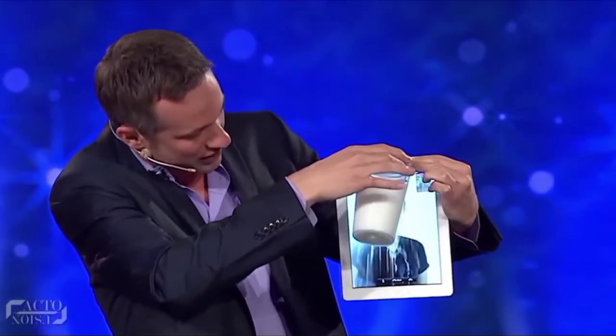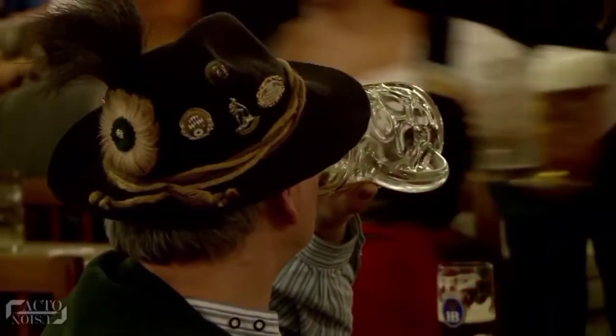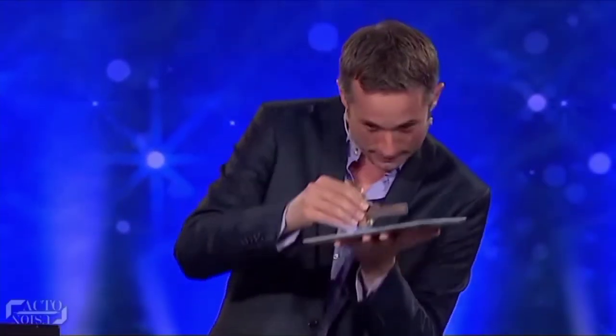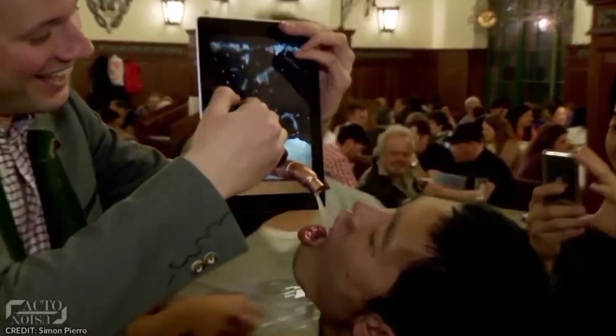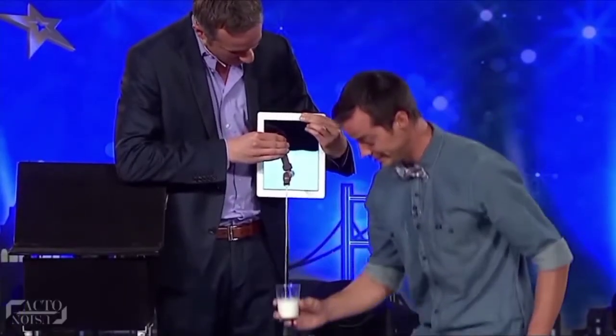Moving on to the next part, he calls his friend on FaceTime and pours a glass of milk over his friend's head, all through FaceTime. And finally, he goes on to perform the famous beer magic, in which he fits a drinking tap onto the screen and calls upon a person to collect and drink the beer, all of which comes from inside the screen.